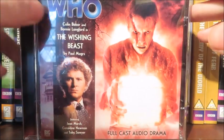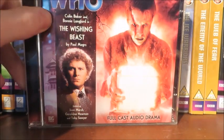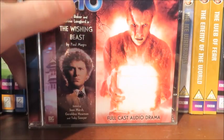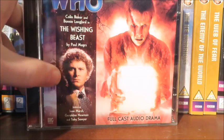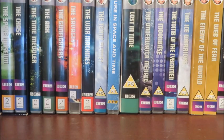Next up we have a story which I've listened to a trailer and I've listened to a bit of, and that is The Wishing Beast. So far it's a pretty good story. The trailer sounds really creepy, sort of like a fairy tale-esque story with Colin Baker and Bonnie Langford, so yeah, it's quite a good story so far. I've only listened to part 1 and it's very enjoyable.